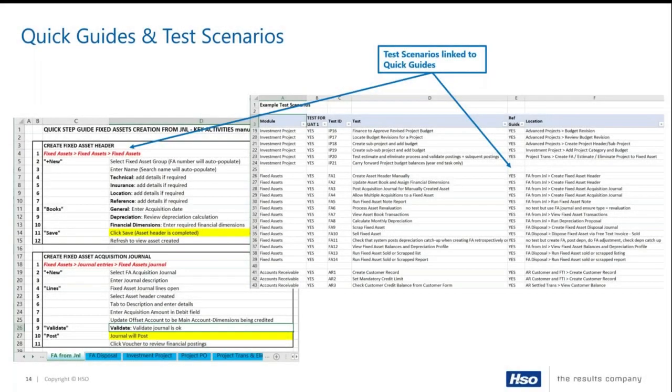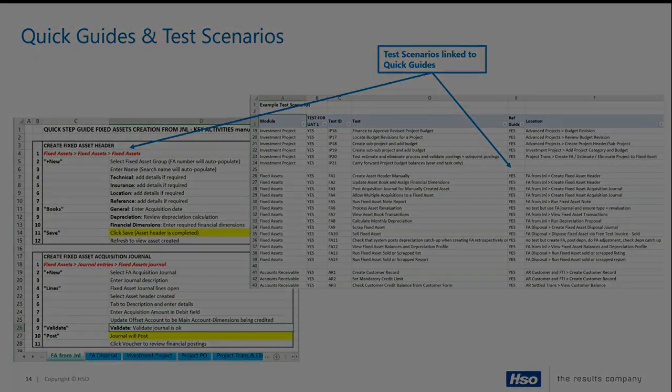What we have here is our example of the quick guide on the left-hand side of the screen, an example of the test scenarios on the right-hand side of the screen. You can see that they're cross-referenced and connected, and this means that if a user wishes to print off the quick reference guide and follow this, then that's not a problem at all. If they wish to follow and create the test scenarios, then these are all connected to the Accelerated Finance toolset.